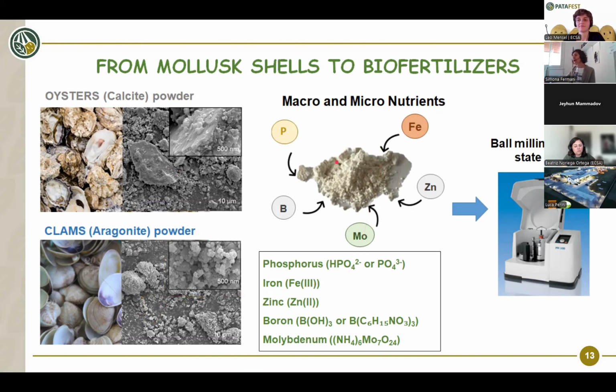Then from this powder, we incorporate some elements which are macro and micronutrients for plants, in particular for potatoes. Jae-yoon will talk more about the choice of these elements. Anyway, we chose phosphorus as a macronutrient, and iron, zinc, molybdenum, and boron as micronutrients. So we started from powders, and again we used the ball milling in solid state to grind this powder together with the salts or compounds containing these elements.